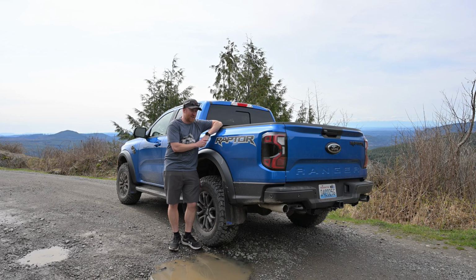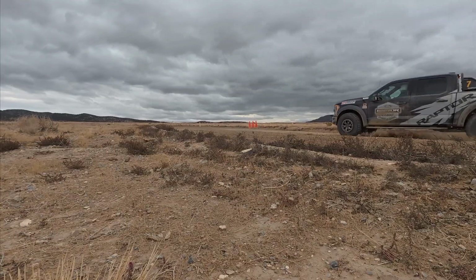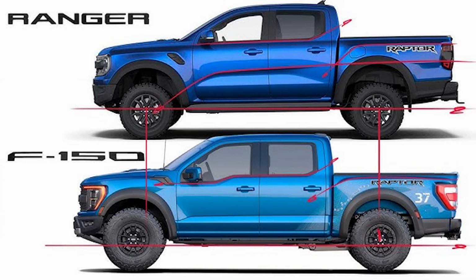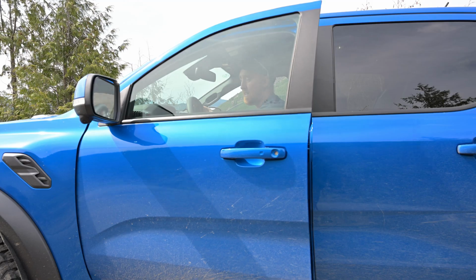Why did I buy this truck? Well, for one, I drove the big full-size Raptor at the Ford Performance Racing School in Utah. Didn't take me long to buy myself one of these things. It is the Ranger Raptor, so it's the smaller, more agile one. It's a little bit small on the inside, but I have a couple small kids. I don't need a lot of legroom in the rear.